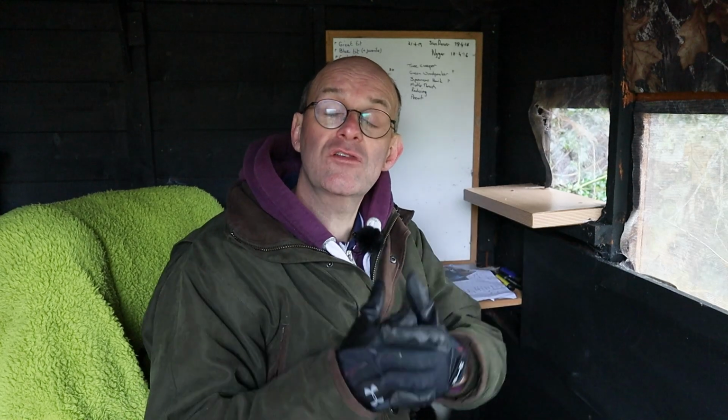So I've been in the hide for a while now and I've started to see a bigger variety of species. I think what happens is the birds notice me as I walk towards a hide and go and hide somewhere. And once I'm inside and shut the door and they've settled down, they become braver and start to visit the feeders again.